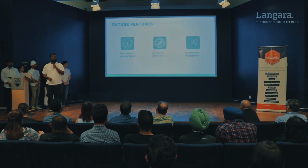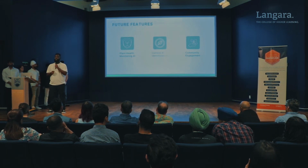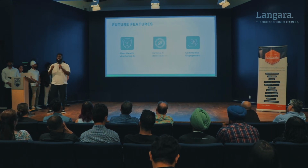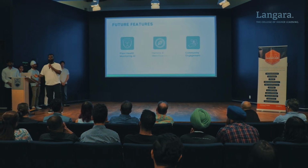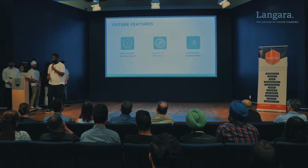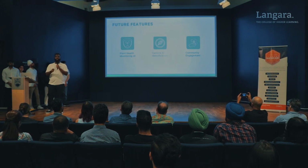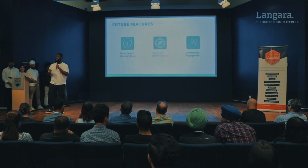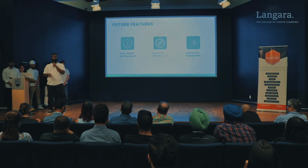For the future features, we'll be able to monitor the health of plants, and if there are any issues, it will provide solutions. We will achieve this using the plant health monitoring AI. Users will also be able to take pictures of plants and get information regarding their plants. This will be achievable using the camera AI.